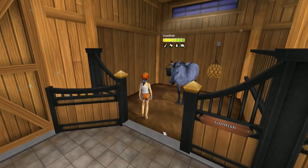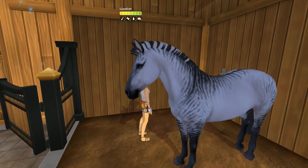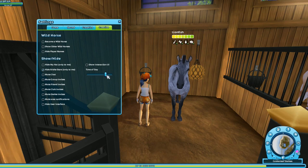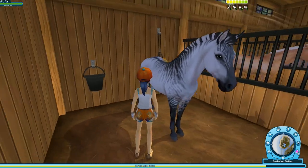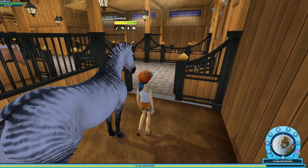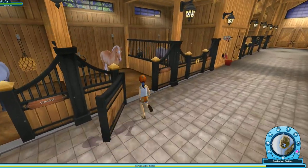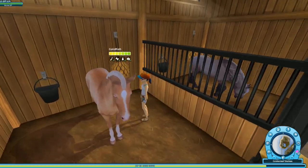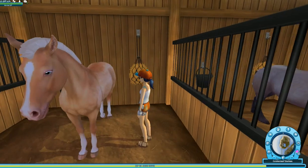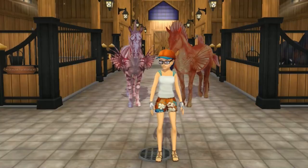Alright, so this is what they look like in their normal form, which is also very nice. Let me actually see here. One second. No, I can't change it. Alright, that's fine. But they're very pretty, very gorgeous. Really just nice detailed horses, especially for magic horses. I'm very impressed with the route that they took. They're just very, very nice looking horses, really.